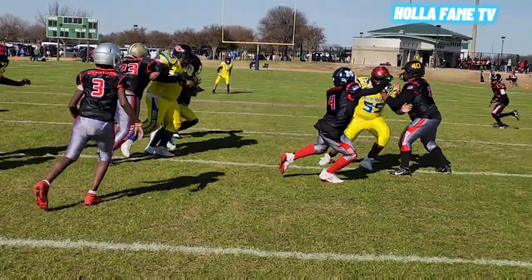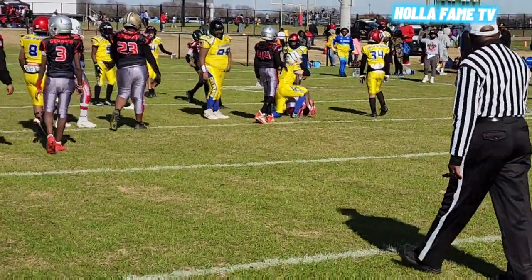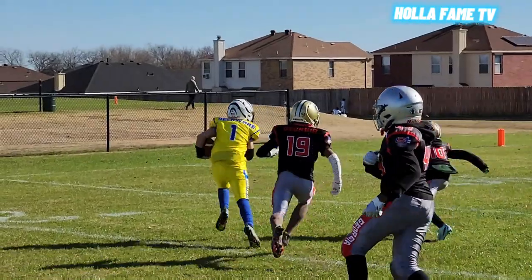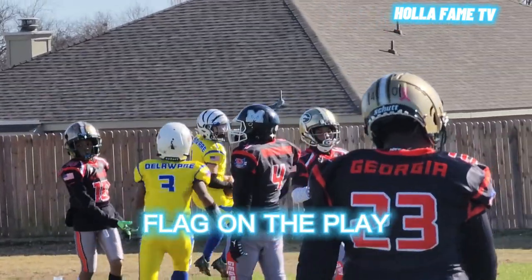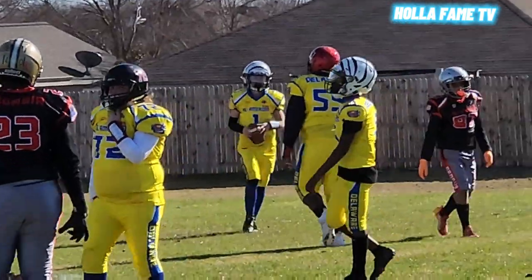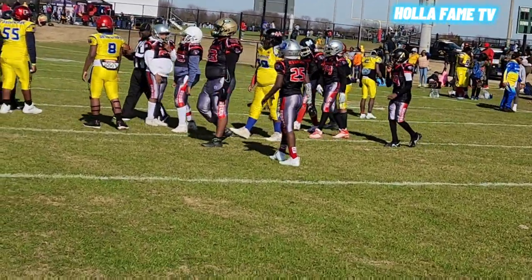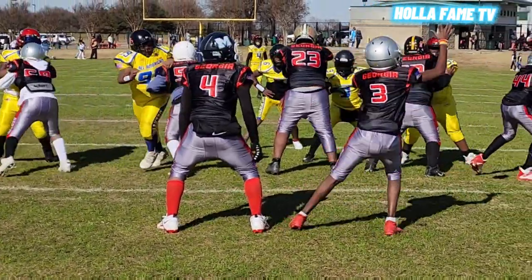Direct snap number four. 20-yard line. Motion to the right. Boy, you better keep it. They want this play. Touchdown, Delaware. But I think it's no good. Number eight. Everybody's got fourth down. Fourth and six. Fourth down and five.